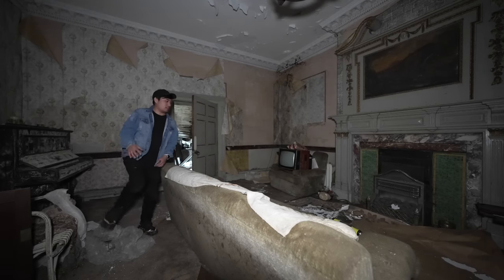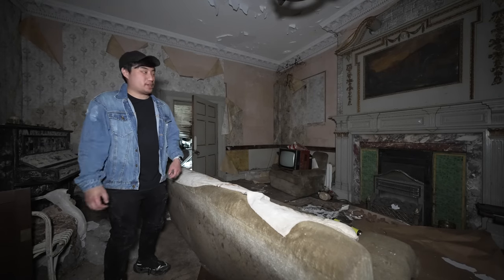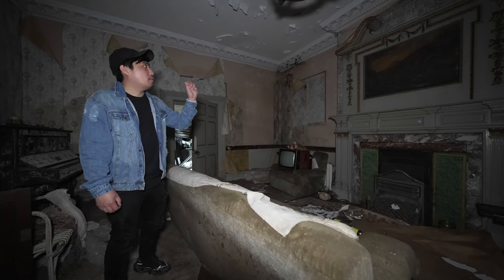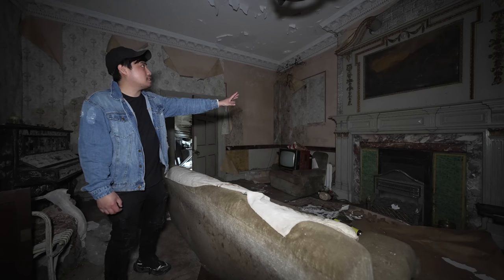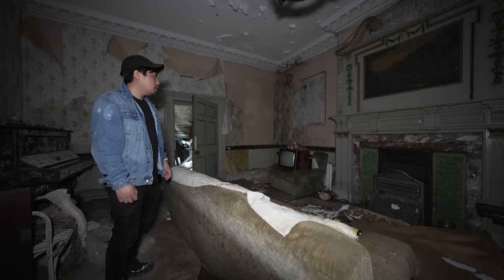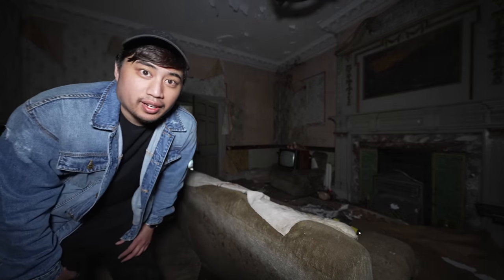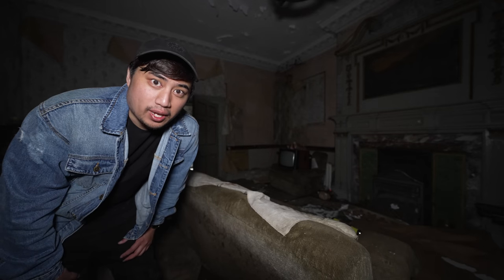Set this up as the base. Be good to keep the camera gear here. I don't want to be too heavy with my backpack while exploring this place, you know? Wow, look at that fireplace. Has carvings, even has like a person's face carved into it. Unbelievable. It's been a while since I've explored a time capsule mansion like this in the UK.